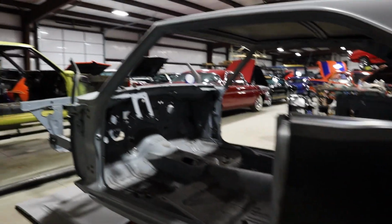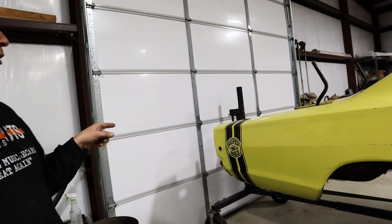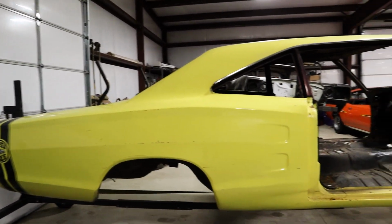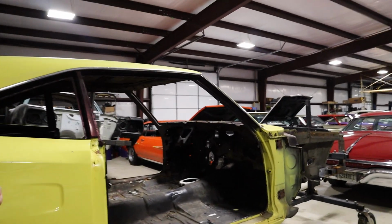Next is a '68 Super Bee. This is my forever girlfriend's car. It's yellow now, obviously. It's originally a maroon car with a white stripe, which is how it's going back. Going to put a mild 383 in it, 4-speed. Probably put EFI on it and add air conditioning. It's a non-air car, but we're going to add air conditioning.